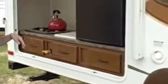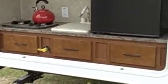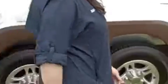Outside kitchen area has a refrigerator, 2-burner stove, and also comes with a freestanding stainless steel grill. And then you also have aluminum wheels, you'll notice.